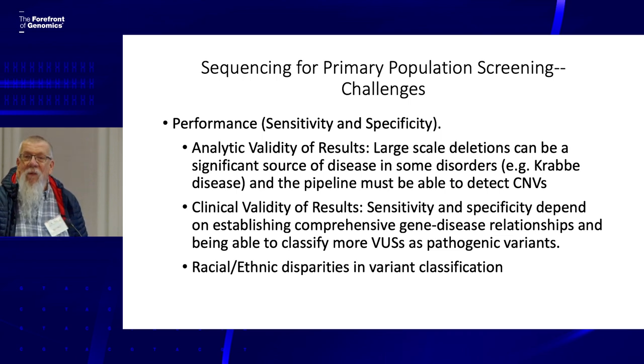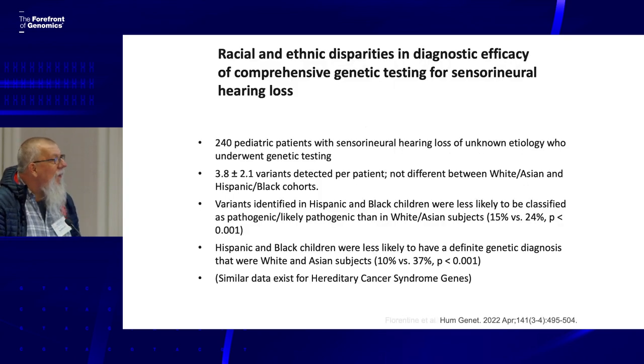One of the things that goes with this, because the knowledge base isn't uniform across ethnicities, is that there can be racial and ethnic distinctions in screening, and we'll take a look at one of those. The thing that struck me about this paper was that the number of variants that were found did not seem to vary according to race or ethnicity. But when it came to interpretation and identification of pathogenic variants, the differences were significant. And this is probably not a surprise to anyone.